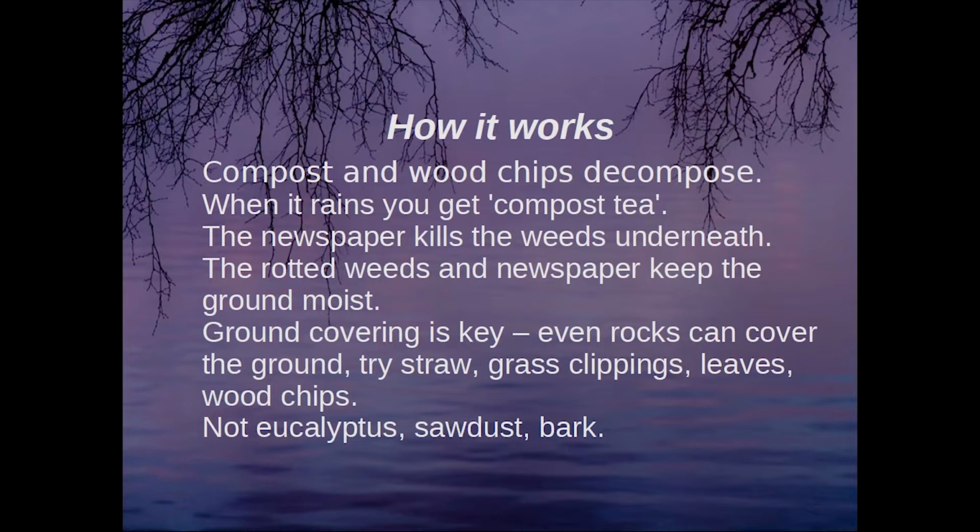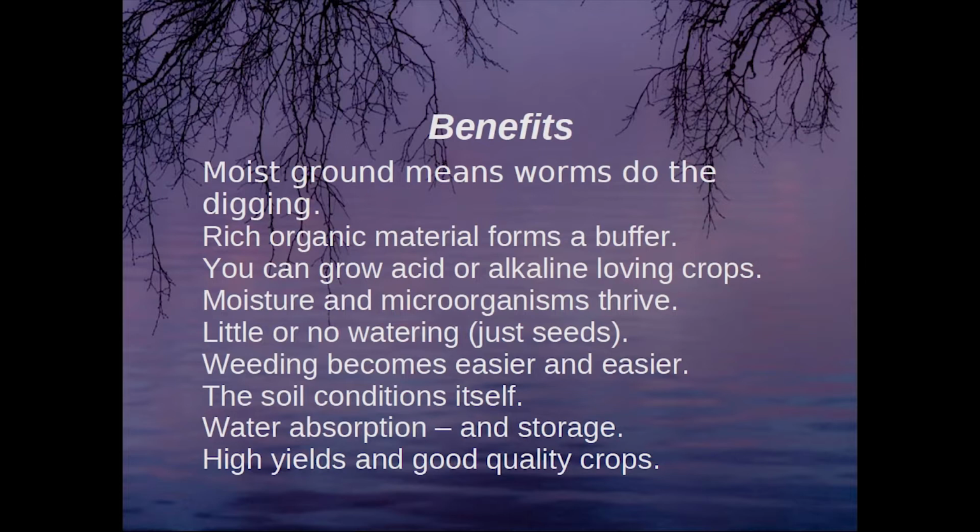So the benefits of this approach are that the ground is kept moist. It forms a seal. And moist ground means that the worms can come up through the newspaper underneath and actually do the digging for you. And the rich organic material that decomposes forms a buffer. And what that means is that you can grow acid or alkaline-loving crops alongside each other at the same time. This produces and retains a lot of moisture in the soil, so the wood chips are absorbing the moisture and again acting like a water buffer. And that means the microorganisms themselves can thrive, which is another part of a healthy soil.